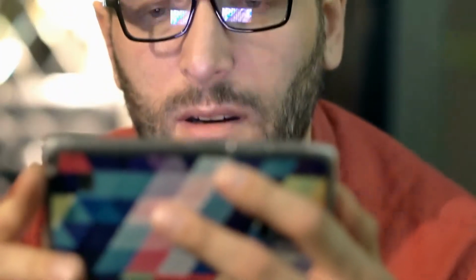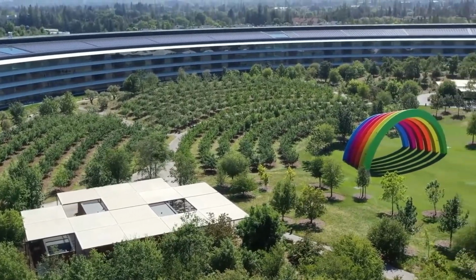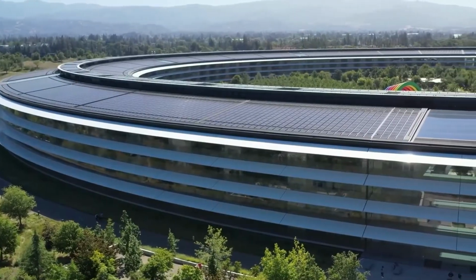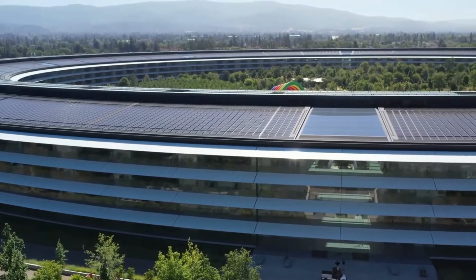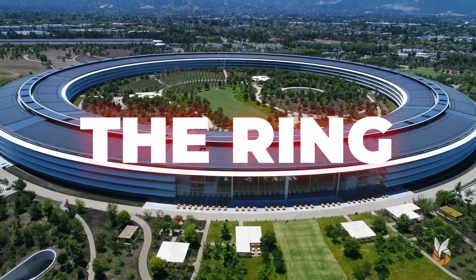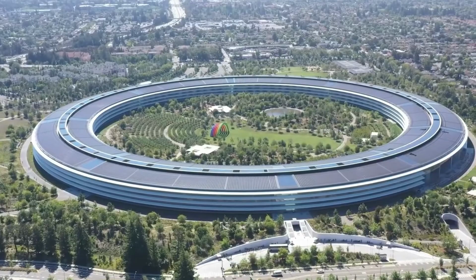I hope you've all gotten a good idea of what's going on. But wait, isn't that not the case? Is that how such headquarters appear? I'm sure there's more, so let's see what unfolds. Let's commence with the campus's main house, dubbed The Ring, which resembles a futuristic spaceship.